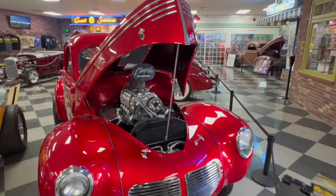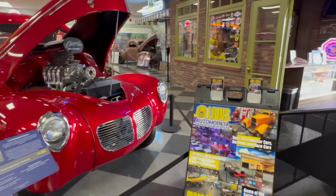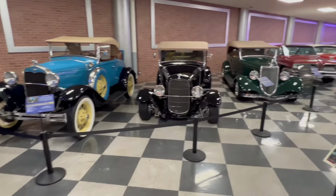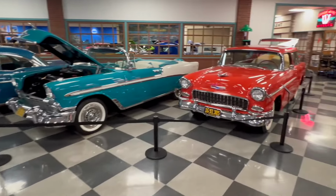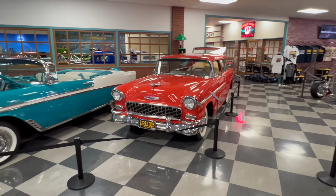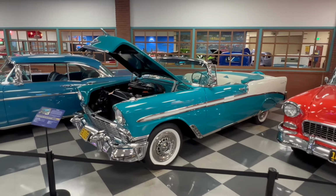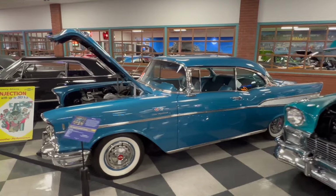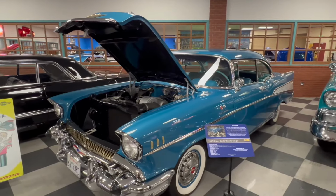Wow. And they have recordings in the background talking about all the stuff that's going on in certain places. Let's see, they're on the left, so we're going to go on the right. We'll start with a row of tri-fives. We have a 1955 Nomad, a 1956 Bel Air convertible, and a '57 Bel Air Sport Coupe with fuel injection.